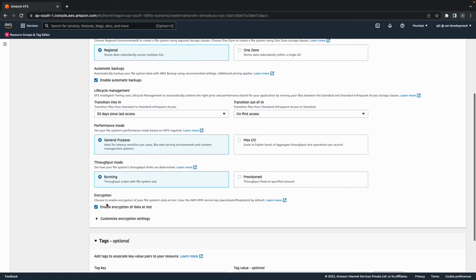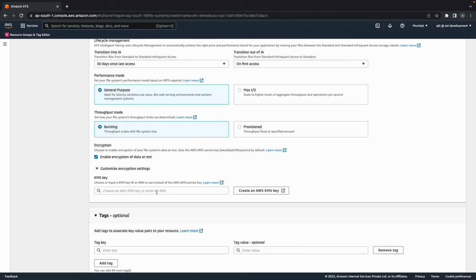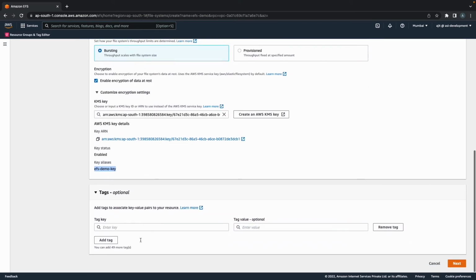In encryption, enable encryption is enabled by default. If we don't customize the encryption settings, AWS uses the default EFS key. For this demo, I have already created a KMS key, so I will select the same. In the key aliases, you can see EFS-demo-key. Under the tags, I am passing a tag created by Ajit and choose next.